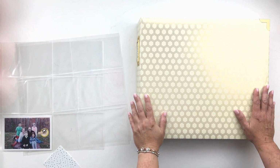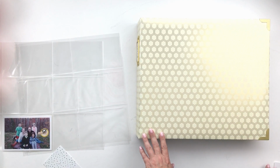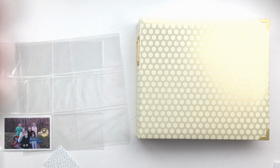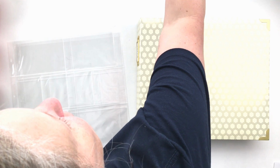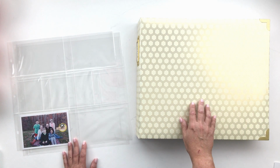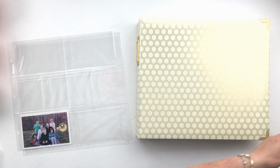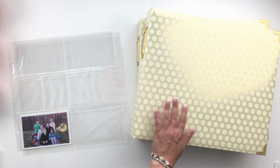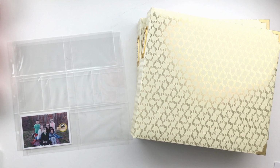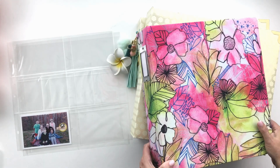I know this has been long, but hopefully it's helped you see some different options for page protectors, and helped you make decisions about what you want to use in your own albums. And I hope to hear from you. Let me know what you're using personally. I would love to know, are you stocking up on Becky Higgins? I wouldn't blame you, but you don't have to. You don't have to just freak out and just use hers.